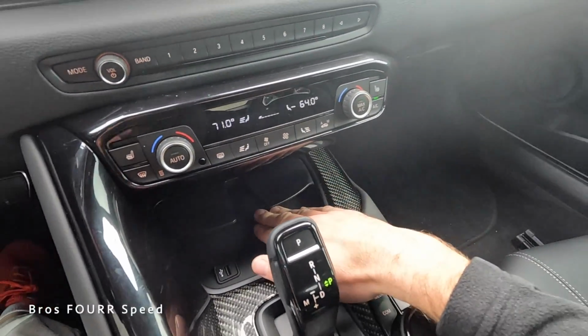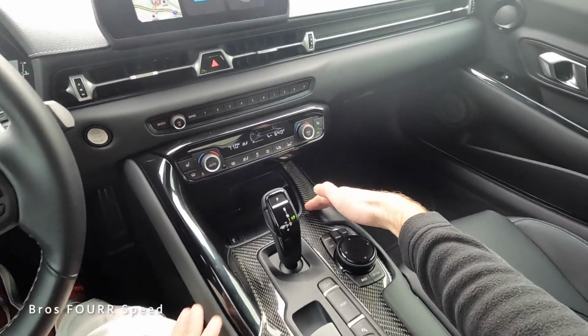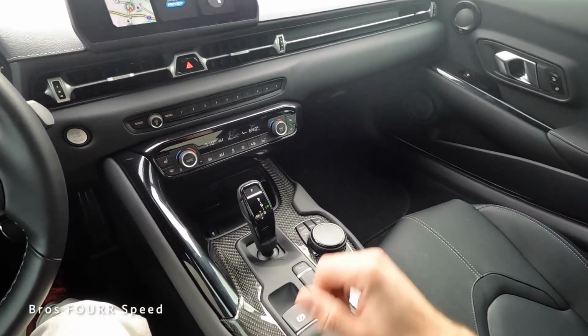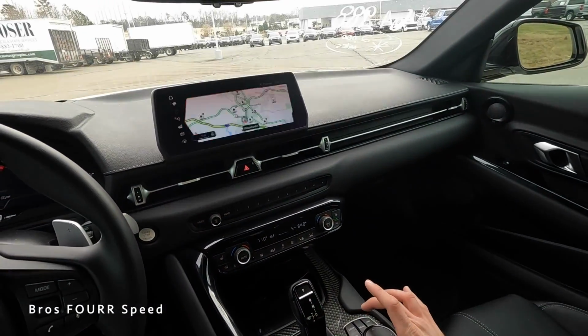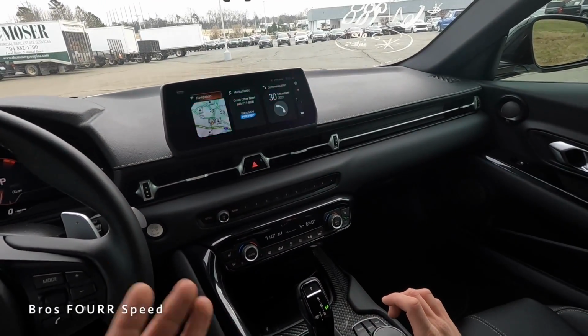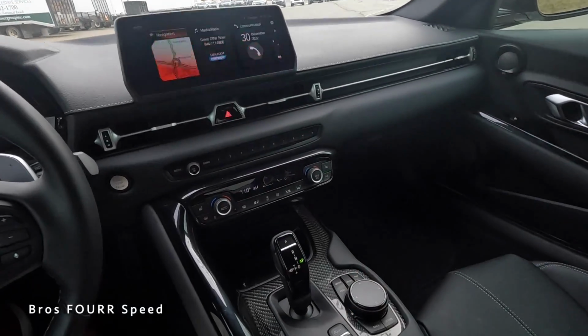Now at the bottom, this does have a wireless charging pad along with a 12 volt and a USB, and then all of the carbon fiber that surrounds all of these controls. Now on this right side, these are for that infotainment system. So if you want to use this, you can. Instead of using it as a touchscreen system, you can use this rotary dial and go through all of that, which is nice to have.